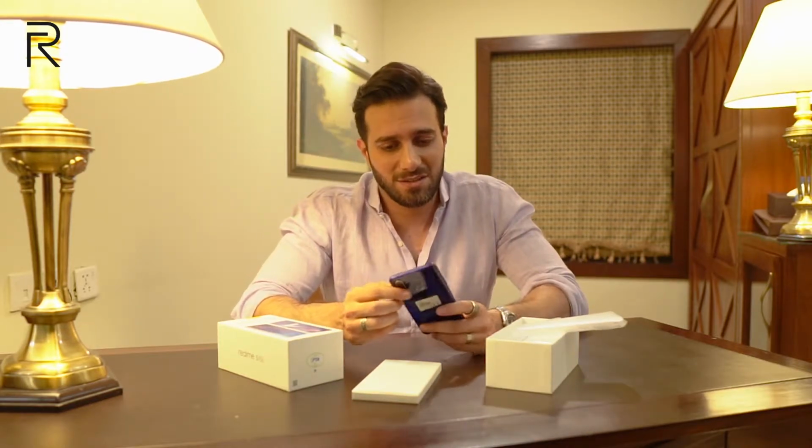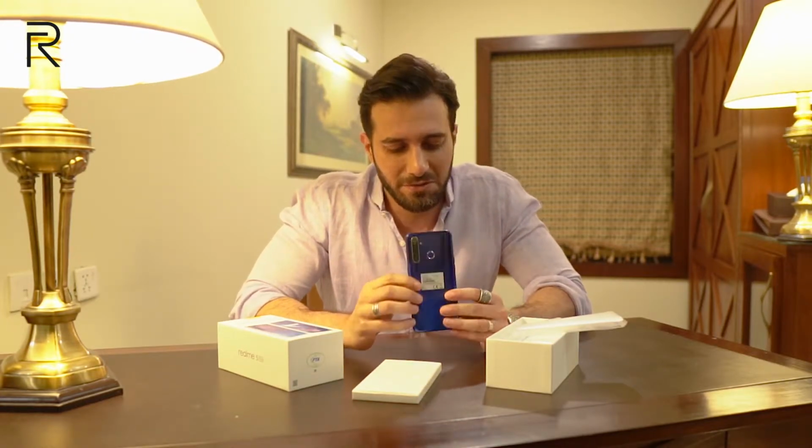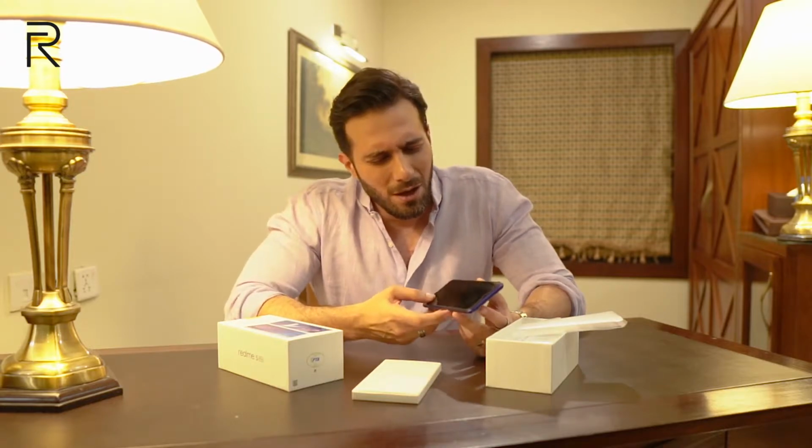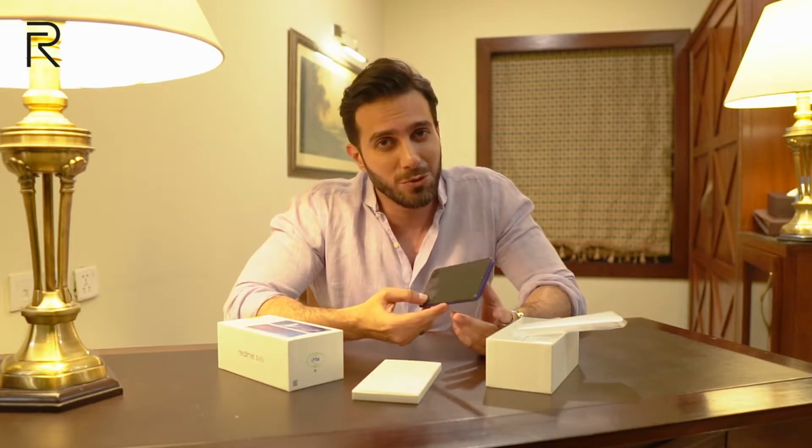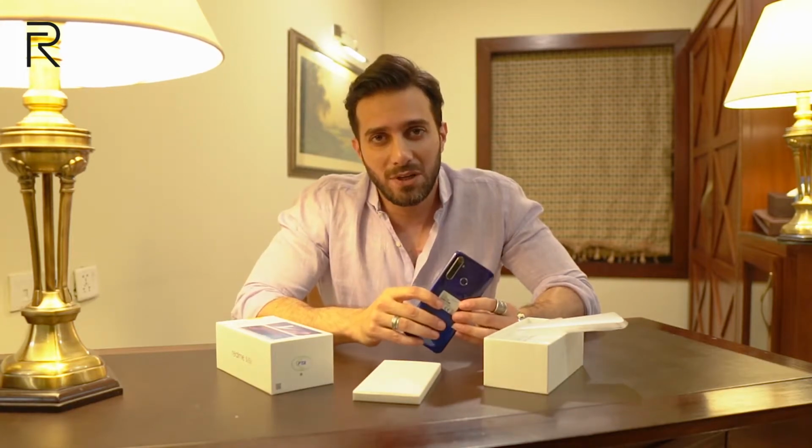The first thing that's inspiring me is the color. It's a crystal purple Realme 5 Pro, and it's got a huge display. Actually, it's a 6.3 inch FHD plus Dew Dot display. Okay, Realme 5 Pro has 4 lenses.